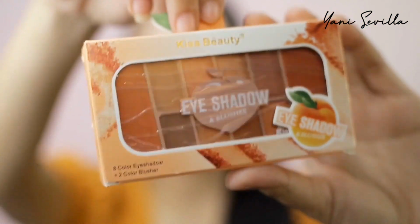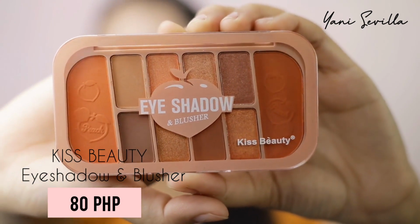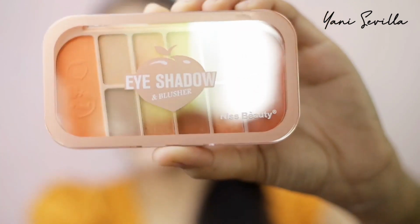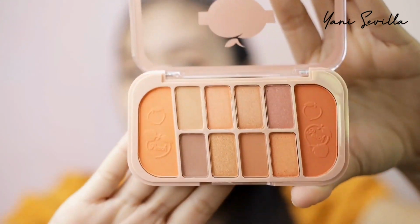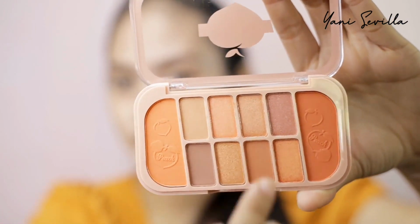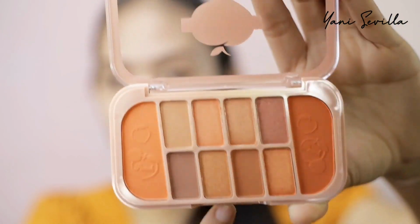blusher. So this is the back of the packaging. We have to get it from the carton. Now, finally, I can peel this one. Satisfying, guys. So this is what it looks like. The eyeshadow and the blusher by Kiss Beauty. This is the back of the palette. Ang cute din, no? Okay, let's open this one. Nakita ko, guys, ito yung may mga orangey na colors sa palette. Like, see that? So, these are the blushers. And these are the eyeshadows.